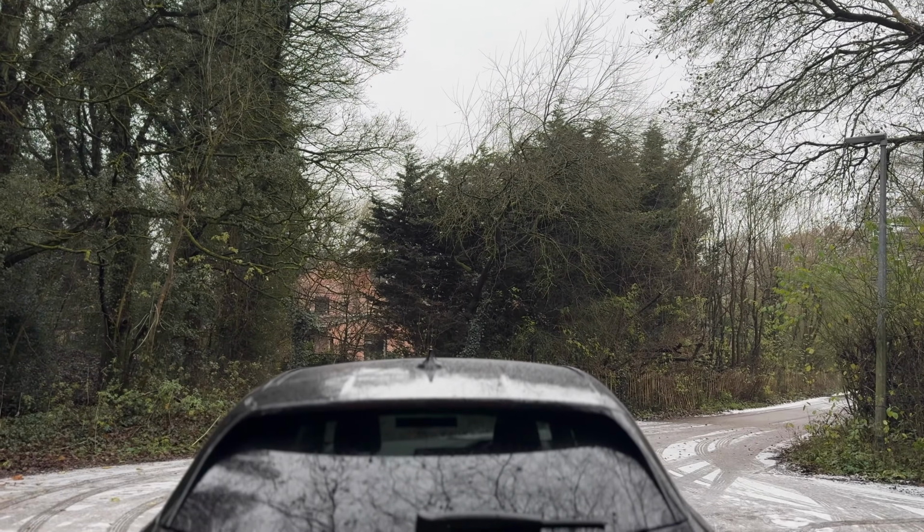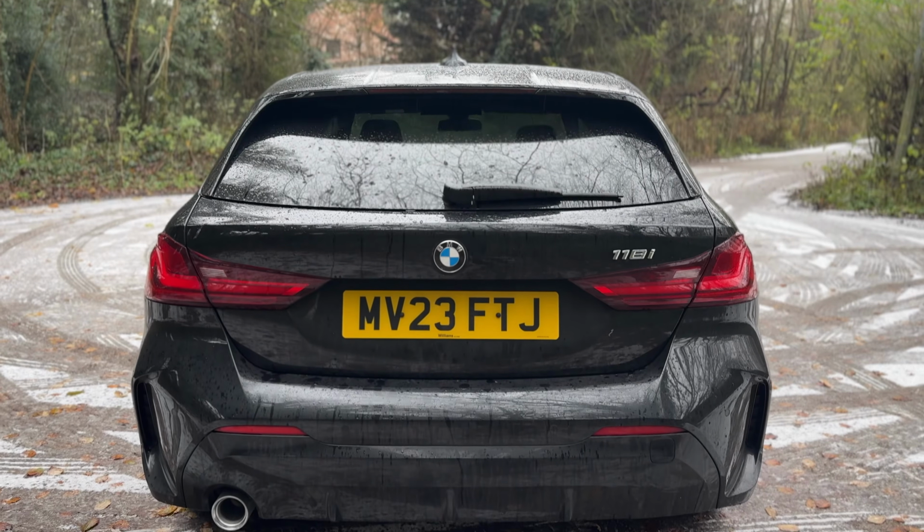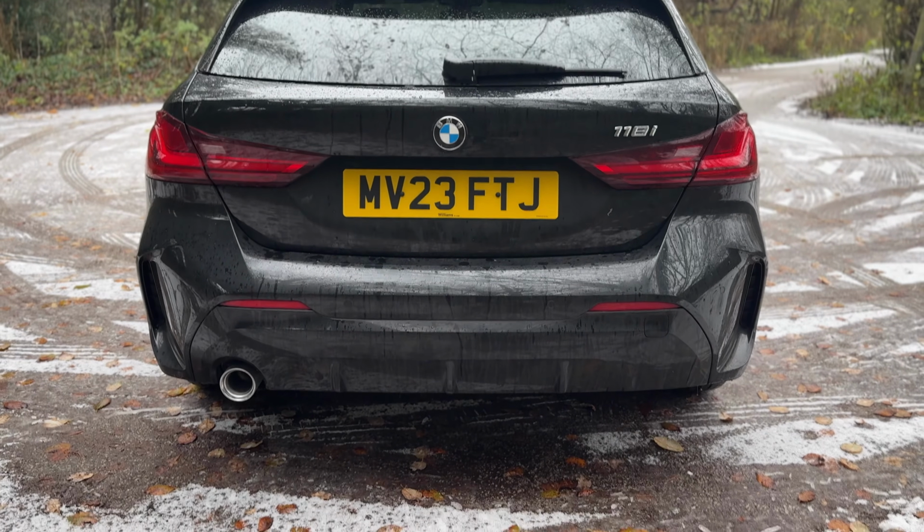Obviously do the math now. If you put about 20 quid in, double it, or maybe a little bit more, you're going to get about 110 miles if you're lucky out of £20. So yes, it is definitely on the heavier side.